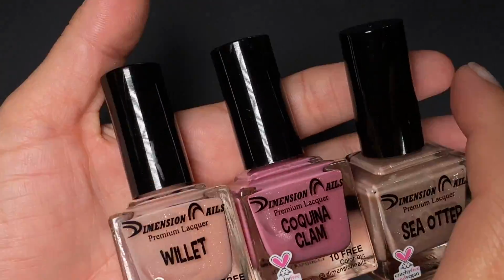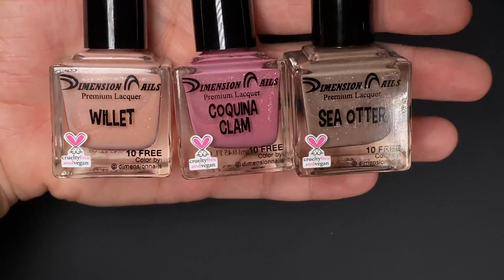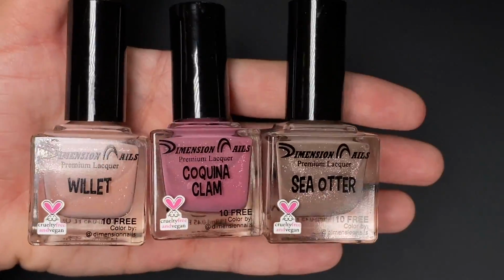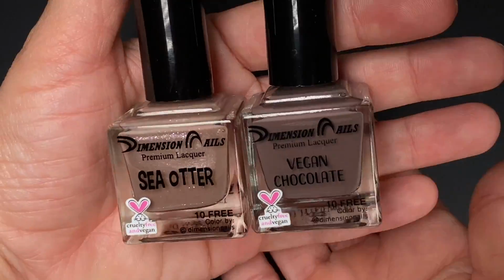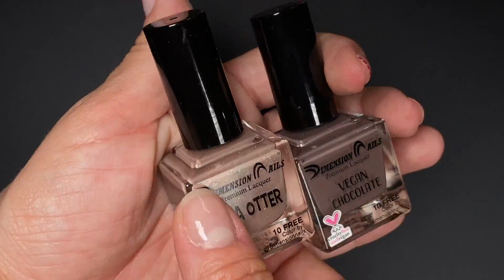All right, so the next thing I want us to do is take a look at the shimmers, the jelly shears. And I will put, okay, let me do them one by one. I want to first show you this too. Of course, as you can see, the formula has nothing to do with each other, but I just want you to get a feel for the color. If you happen to own vegan chocolate, then you know, okay?